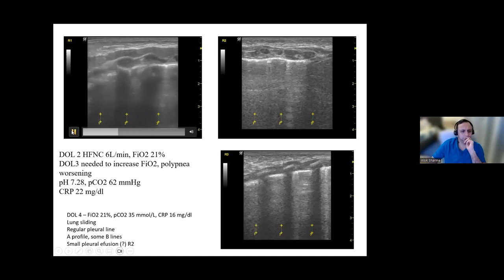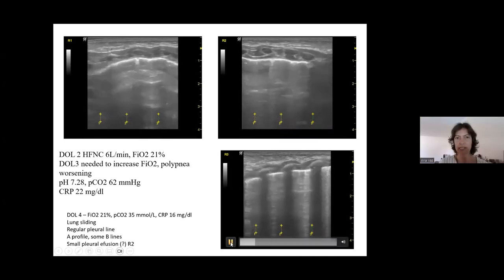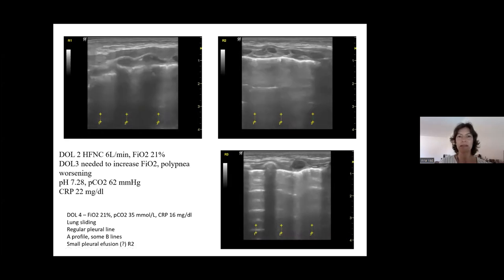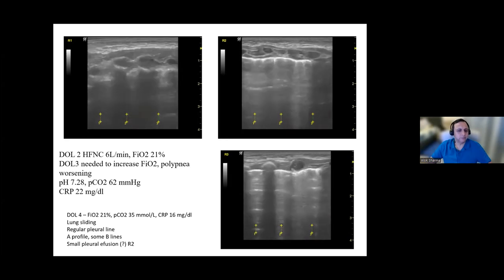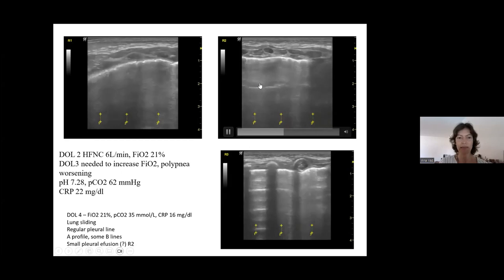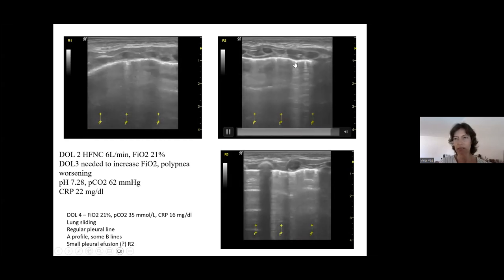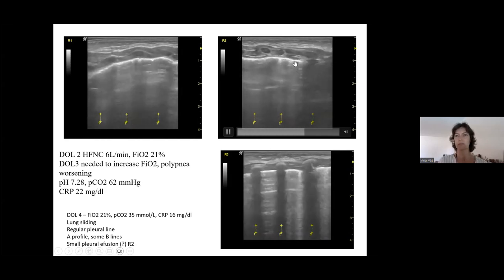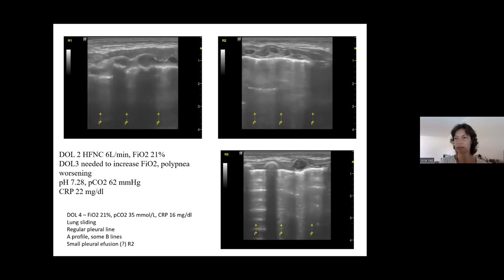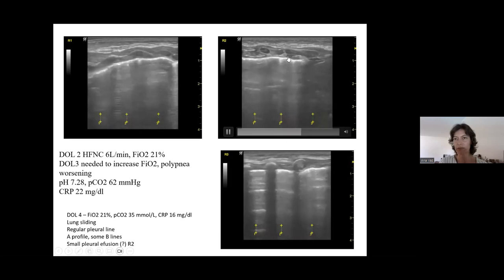Don't worry, it's okay. So on the right lung, it is better. The pattern is better, absolutely, with more A lines and less confluent B lines. They are more sparse B lines. And I think sometimes we can think there is a small subpleural consolidation, but not so well visible, like in the last scan. And we have here a small pleural effusion.